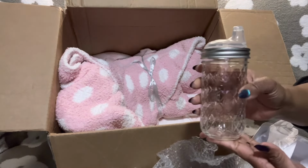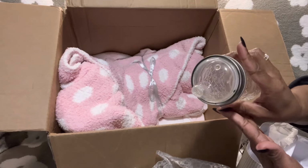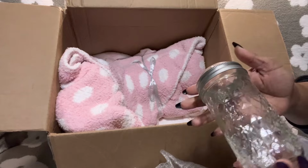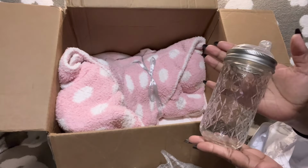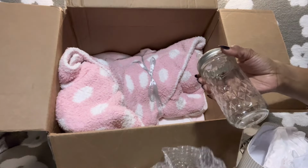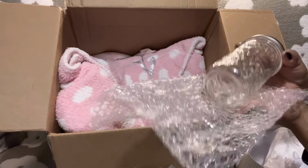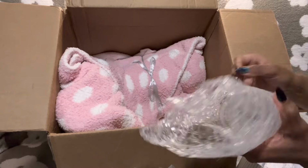Crystallized sippy cup. Look at this. Crystal sippy cup. I ain't never seen nothing like it in my life. She got a bougie crystallized sippy cup. Look at that. It's sparkly, sparkly, sparkly. I got to wrap it back up so it don't break or nothing like it.